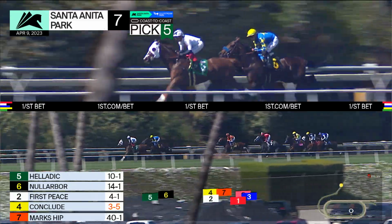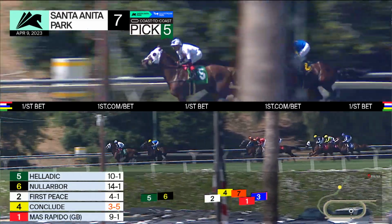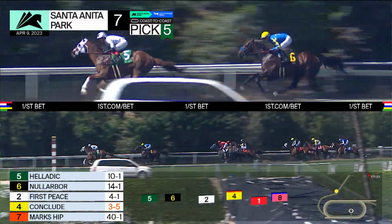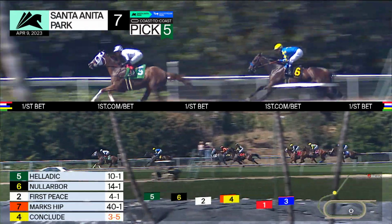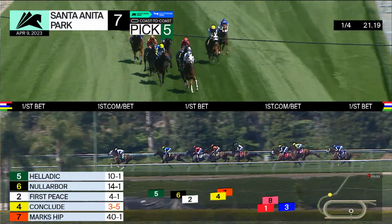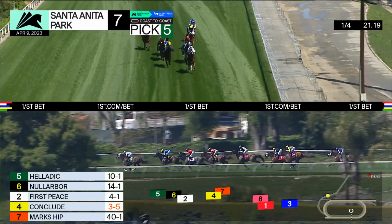Now moving into third is Conclude. Ryder just took a peek back to see First Piece moving through in the red colors, taking that third spot. Behind them, Mark's Hip is having some difficulties, 6 lengths off the lead. It's a gap of 3 to Mas Rapido, Fleet Feet, and Valiancer is at the back of the field.